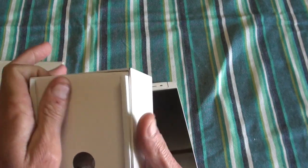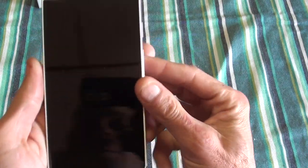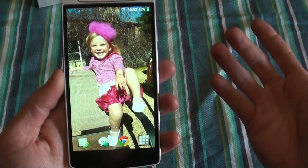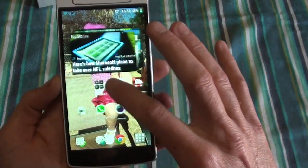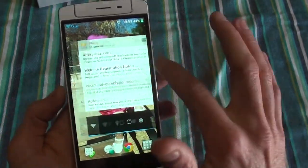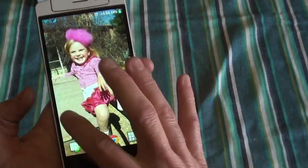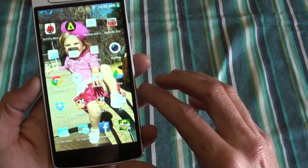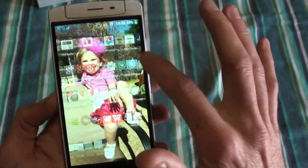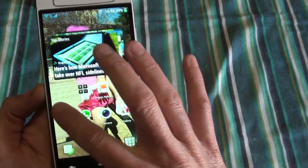Okay, let's move on to the phone. So the screen is very nice, beautiful, nice vibrant colors. It's very smooth operating it. Everything opens very fast. So the screen quality is very good for this type of price range phone.